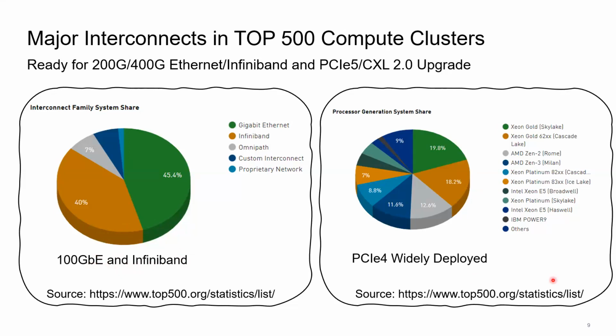And then on top of that, there are different specific implementations. There is the Omni-Path interconnect, which is from Intel. And then there are other enhanced IO custom proprietary networks.